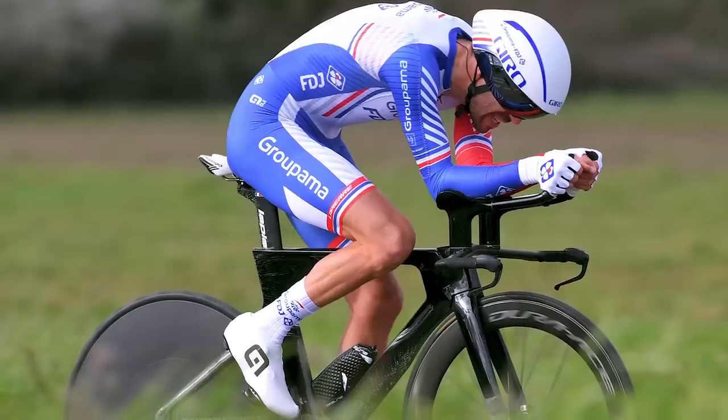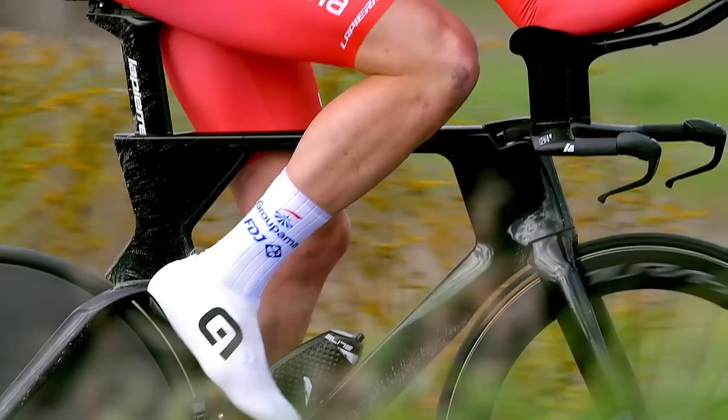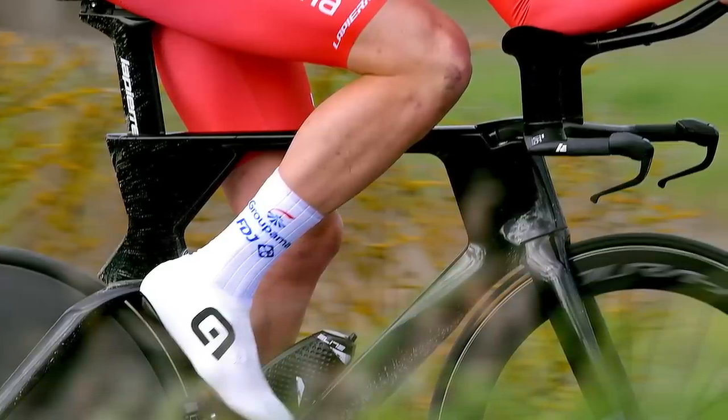Check this out. Oh, it looks very fast, doesn't it? It does. I'll tell you what, that down tube design reminds me of the Pinarello Bolide. I think it looks quite similar to that.